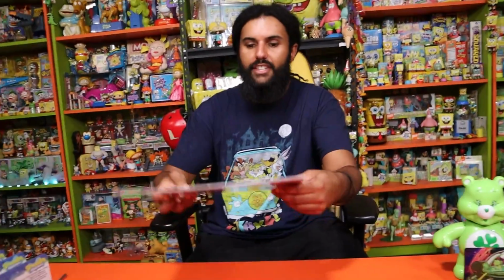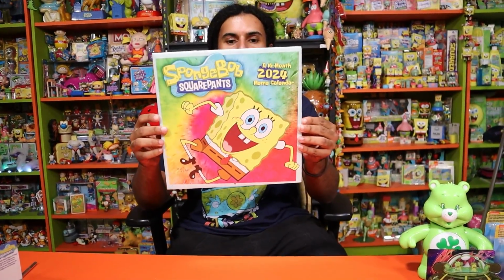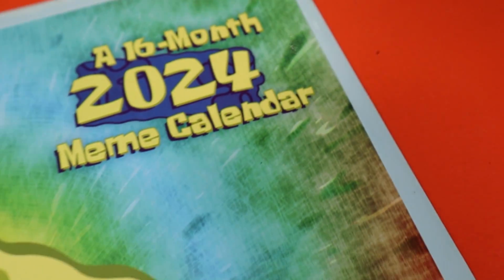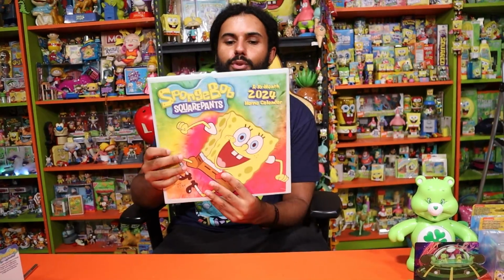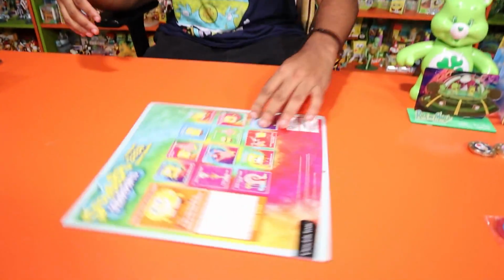Next up, we have the SpongeBob calendar here. And this is not even for a year that is here yet. This is for 2024. So this is 3 months ahead of time. Because in this life, you can never plan too early. You better start putting your events down now. Because right here, we have all the different dates on here.